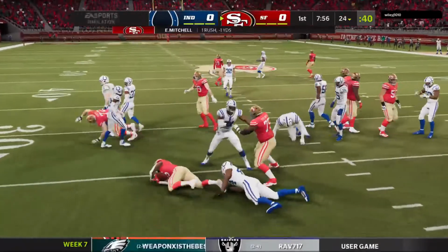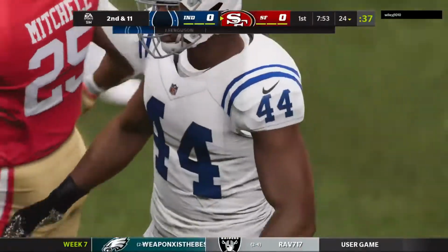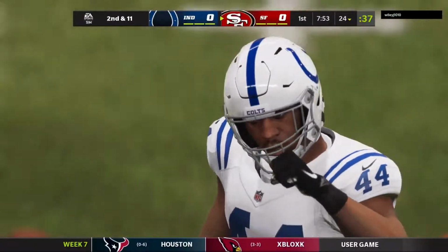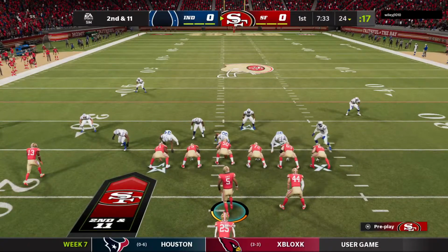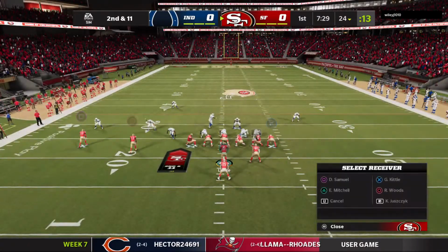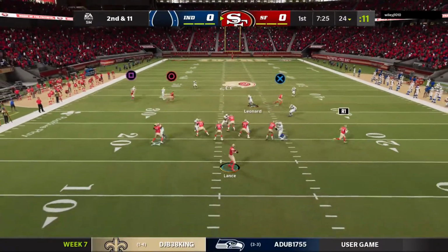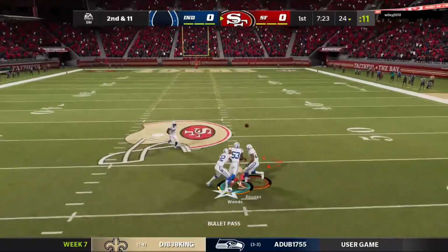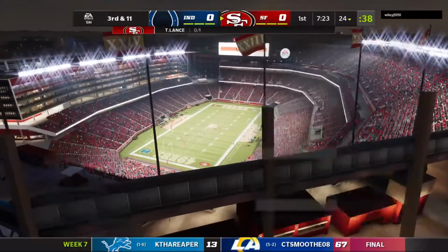Down. It's Mitchell, and he is going to be stopped cold behind the line of scrimmage. It'll go as a loss of a yard on the game's first play. Second down. Here's Lance to throw it. And that is incomplete. A lot of force bearing down on him there.